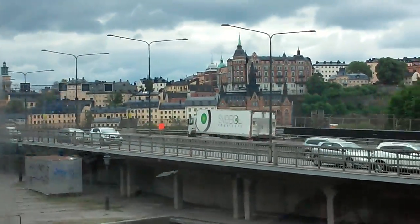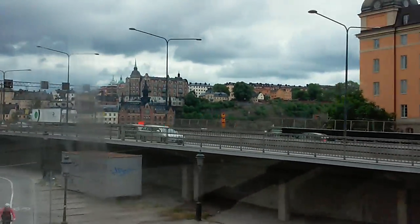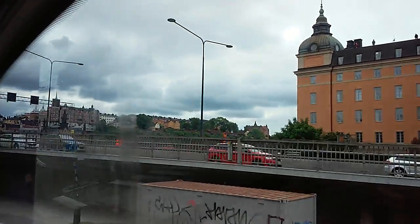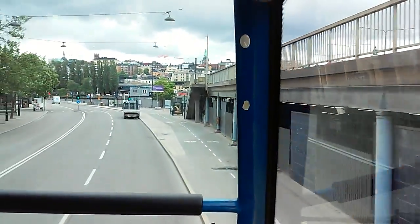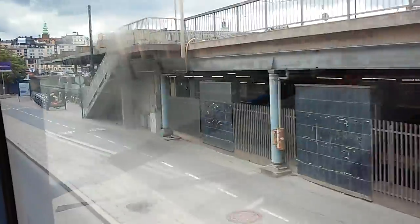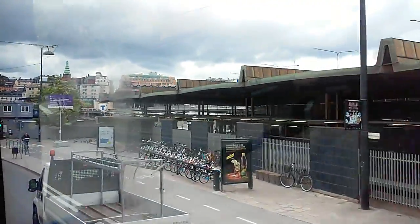On the right-hand side, we'll soon pass the entrance to the metro station in Gamla Stan. You can recognize Stockholm's metro stations by the circular white signs with a blue T on them, which stands for Tunnelbanan, the Swedish word for underground or subway.